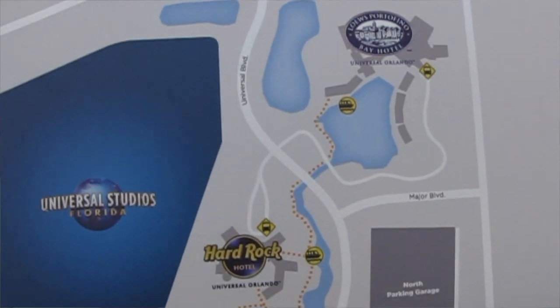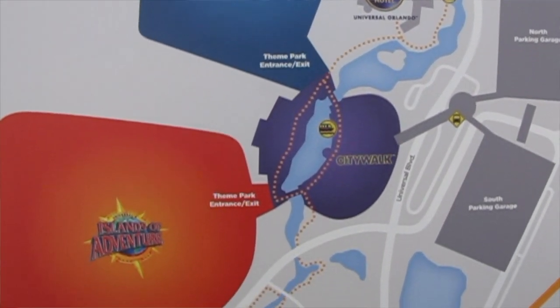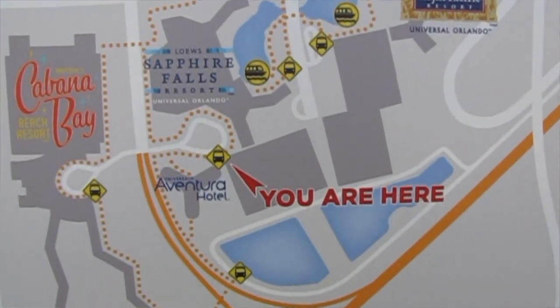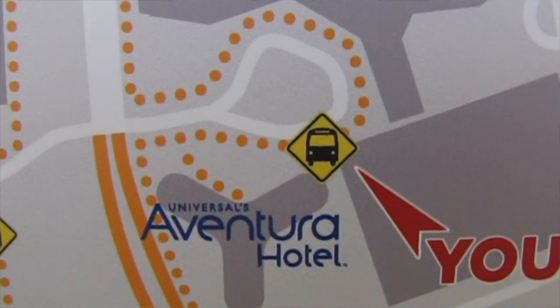Universal is considering this one of their prime value rooms. So it's been paired together with Cabana Bay Beach Resort that she mentioned earlier. This is the lowest level. The next one up is their preferred, which is Sapphire Falls and Royal Pacific. And then, of course, they have their premier, which is the Hard Rock Hotel and the Portofino Bay. So these are the lowest options. Cabana Bay tends to run cheaper than Aventura will, so just keep that in mind. So you're talking bottom floor pricing is Cabana Bay, Aventura's next, then Sapphire Falls.